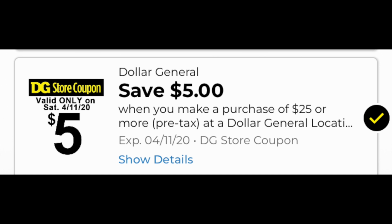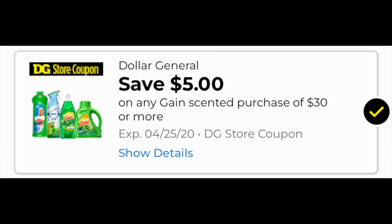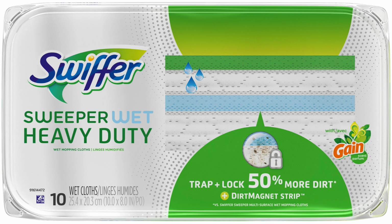So for this one, of course, you need your Cornerstone, which is the 5 off of 25, along with the 5 off of 30 for the Swiffer. And this week, I believe a lot of the P&G coupons are expiring, so that's why I've included them in this deal. First item that we're grabbing is 3 of these Swiffer wet packs with the Gain logo on it.